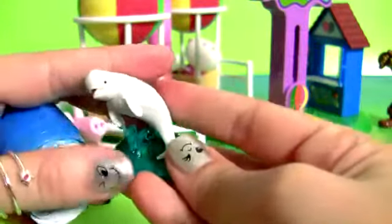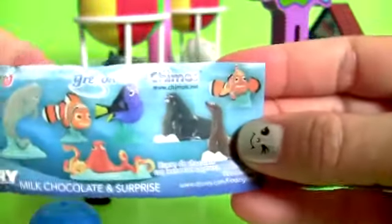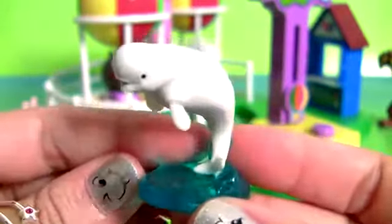Wow, this is Bailey, the white whale, plus a flyer. Bailey.